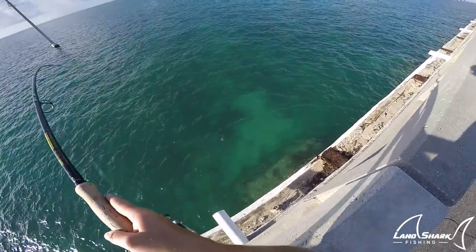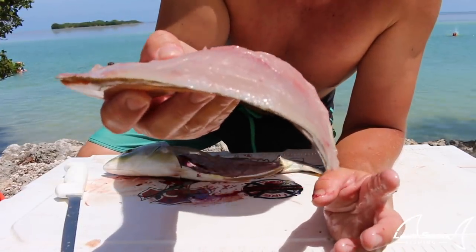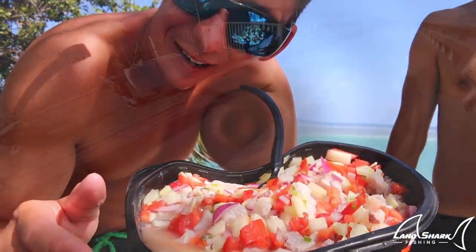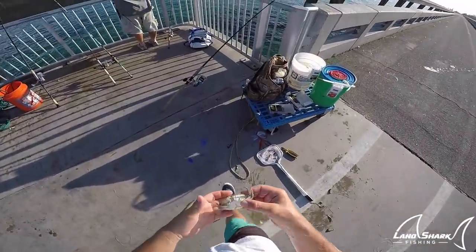Grant's got a permit. There he is. The yellowjack, far from being a trash fish. How good does that look right there, guys? Got my crab rigged up. Let's go look for these things.